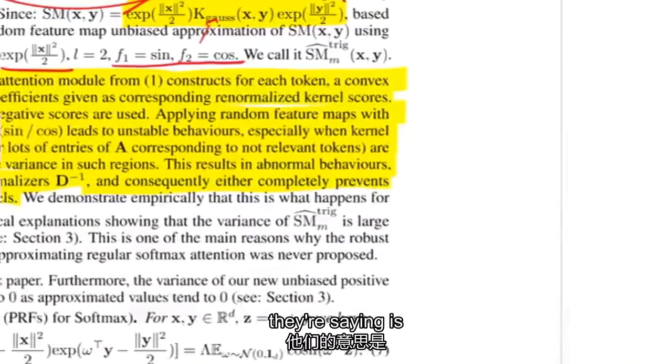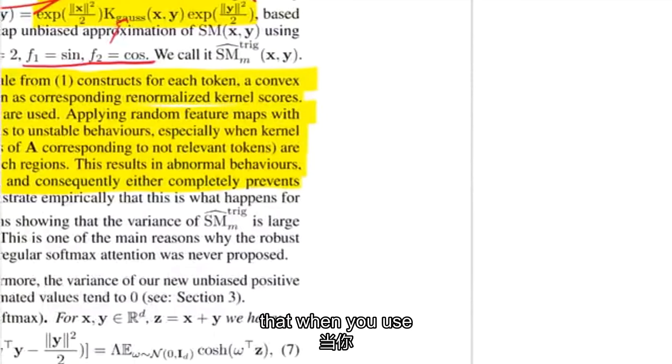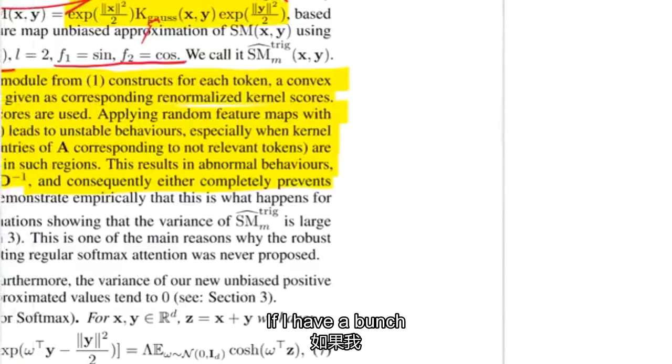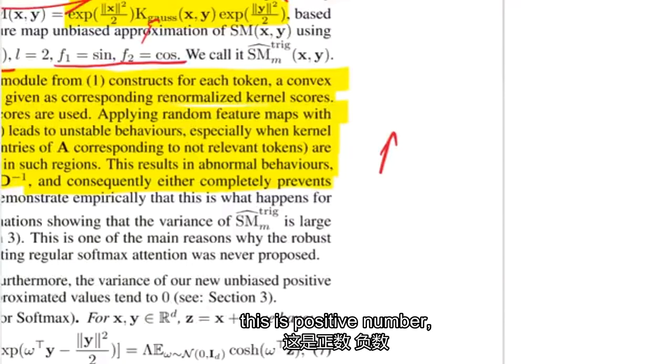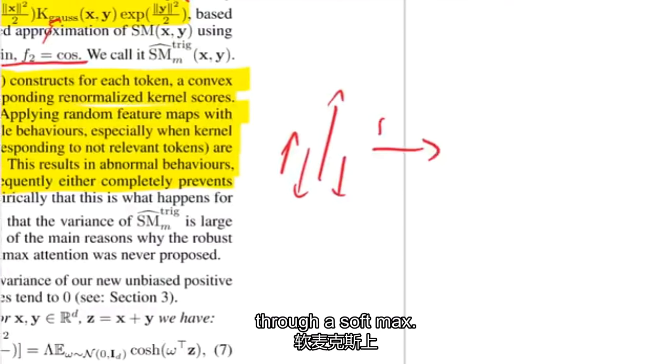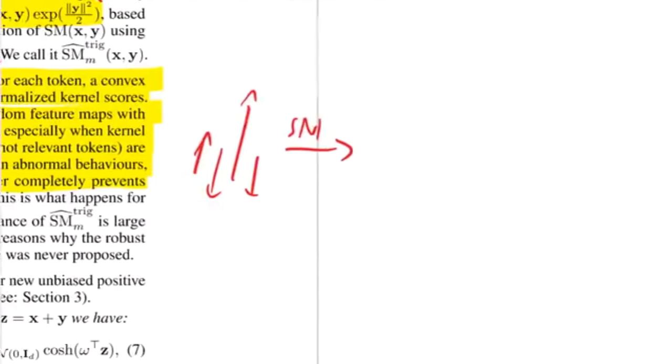So what they're saying is that when you use softmax, you always get positive values, right? So if I have a bunch of numbers, this is a positive number, negative number, very positive number, negative number, and I run it through a softmax, I will get out a distribution, right? Like this.